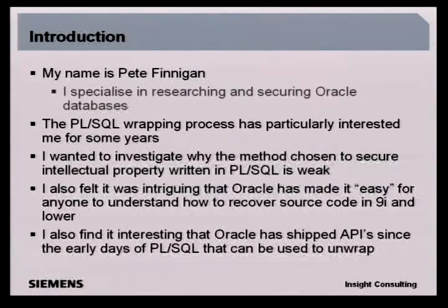Right, my name's Pete Finnigan. I specialise in Oracle security and researching internals and security of Oracle databases. This talks about the wrapping mechanism used to hide PLSQL source code. I've been interested in this for quite some time, and my interest was made even stronger when I found this book on the internet, which I bought in 2003, which will become apparent why in a minute.